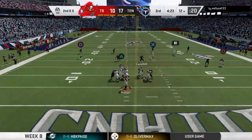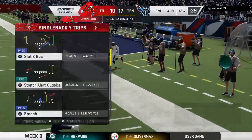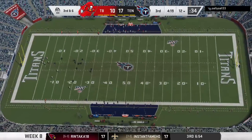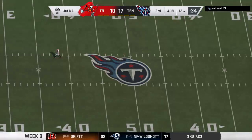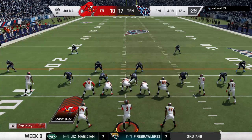To throw on 2nd and 6, Winston. And he's just going to get rid of this thing. To no one here. He throws it away. And now it's 3rd down and 6 yards to go. So after the 2nd down incompletion, they'll come up now against a 3rd and 6.